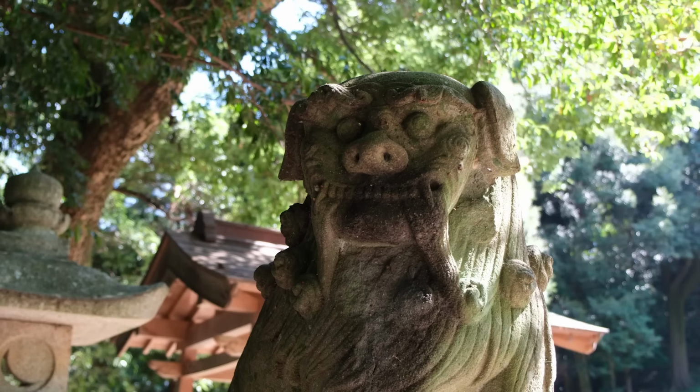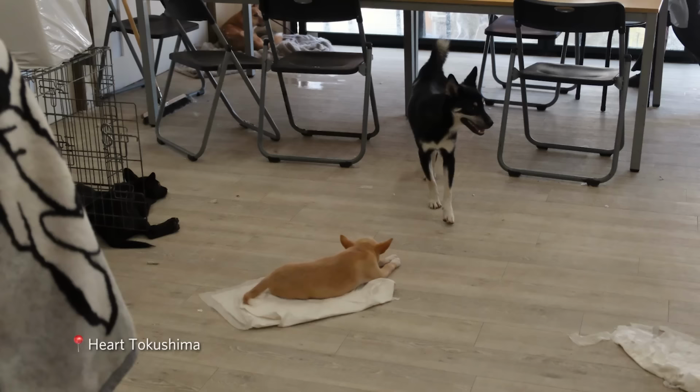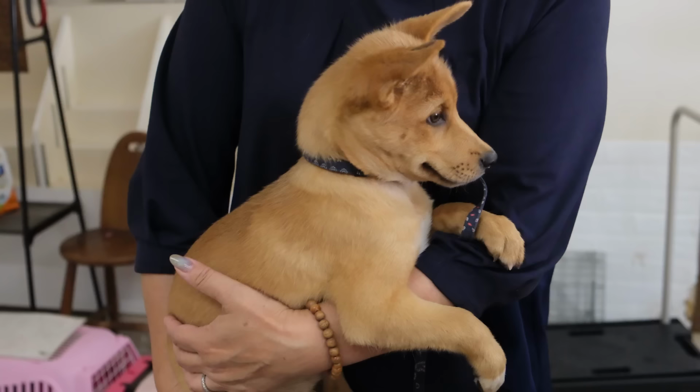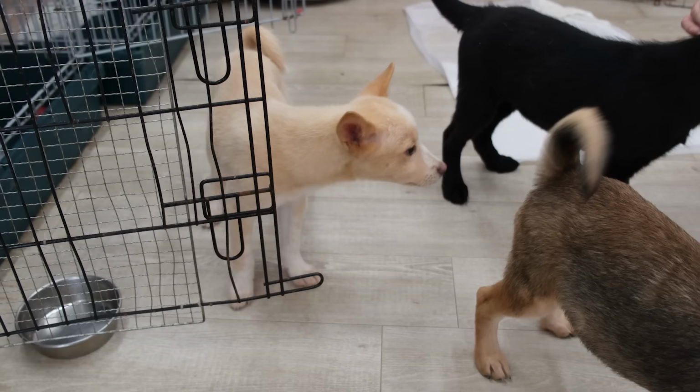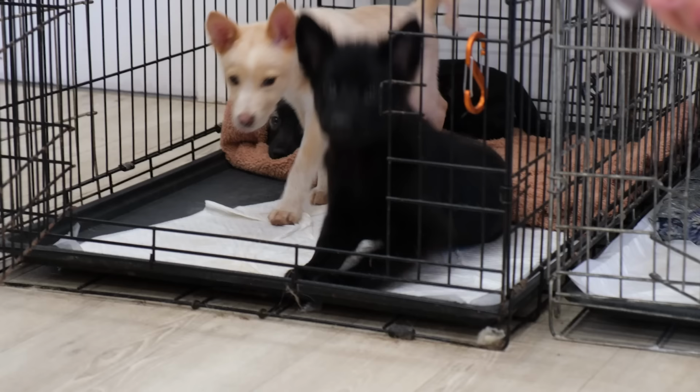This month, we're back in Tokushima Prefecture to Heart Tokushima, the shelter where we found our Pancake, for his much-needed neutering procedure. Heart Tokushima was founded in 2006 by a fellow Canadian named Susan Mercer, and is one of the few no-kill shelters on the island.